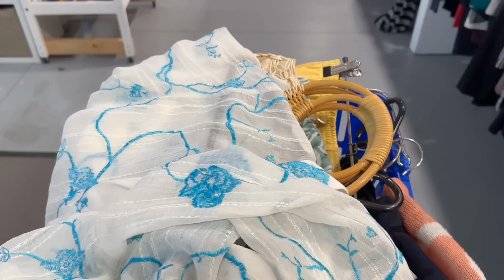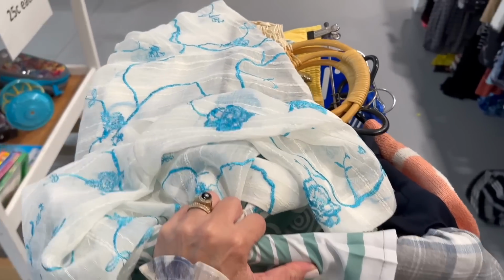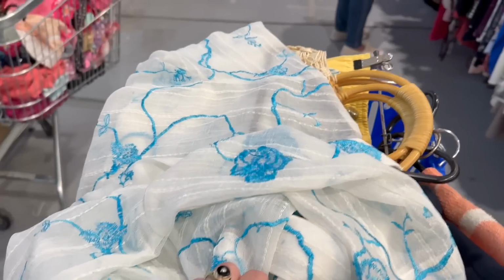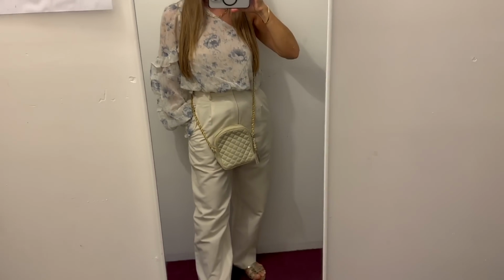Okay, this is my lot. Now I need to find the fitting room. I can see one directly in front of me and I have a feeling it's the only one. All right, you guys, I've got a fitting room all to myself, full length mirror. And over here, what do you think of the Wish top?